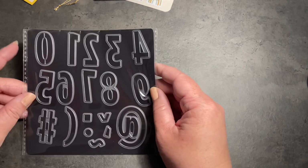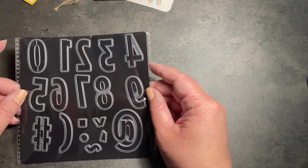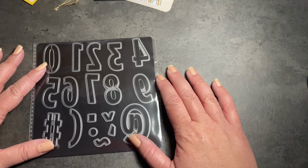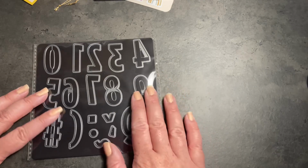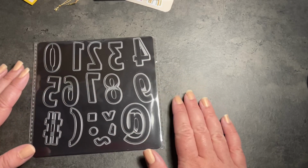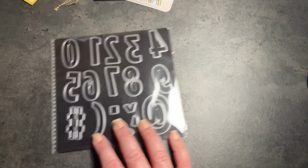So what didn't I use? I think these dies are awesome, but I really couldn't think of a use for them that would go with the cards that I was making. I will definitely get use out of them because I could easily create birthday cards that have the date on them or the age of the person, and I think that they're an awesome size, and I don't have anything like this in my collection, so I'm excited to have them. I just haven't used them yet.